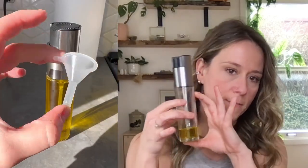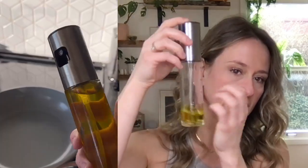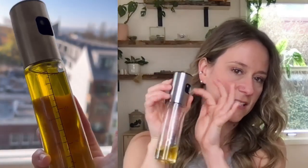So if you wanted to go to your Sam's Club, your Costco's of the world, and buy your favorite oil, whatever that might be, in bulk, you could pour just a little tiny bit of it into something like this, and then use it in your kitchen until it's used up. This is a 100 milliliter bottle. This is glass, and this is stainless steel.